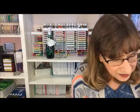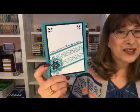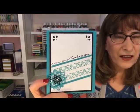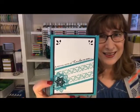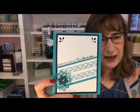All right, and another card I got. This is from another team member sending me a thank you card, and it's very, very cute. I hope I'm doing this right. I don't really know for sure what dies and stamps she used, but it's another one of those cards where you can kind of look at the design and go, oh yeah, I could do this. I like this a lot. So it's great design. And I love the colors because it's Bermuda Bay, Whisper White, Basic Black. It's perfect, really.